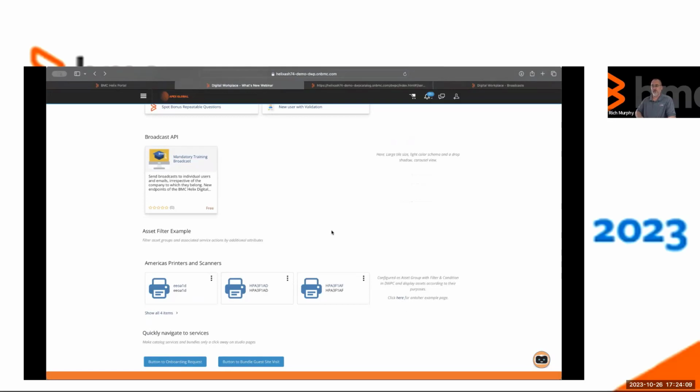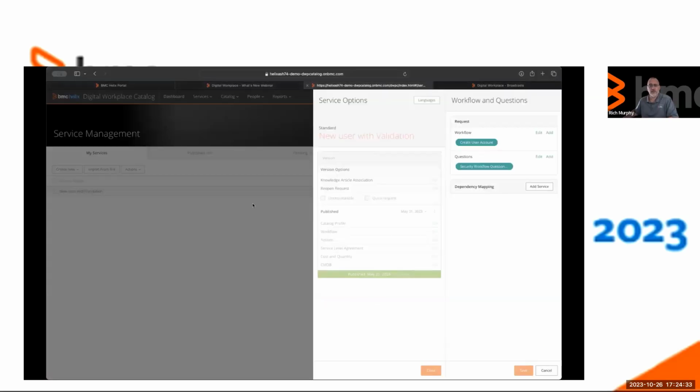However, you could flood the user with more data than necessary. Let's say they only need to see what's available in North America. We can now create this asset group and filter it on only assets that are coming in from North America. We can put this in front of the user and help them get their job done and do all the sorting for them. If we flip over into Digital Workplace, I can show you how this works.